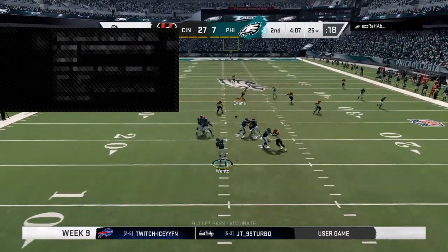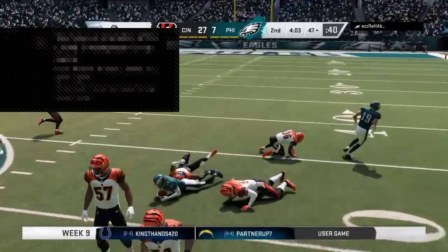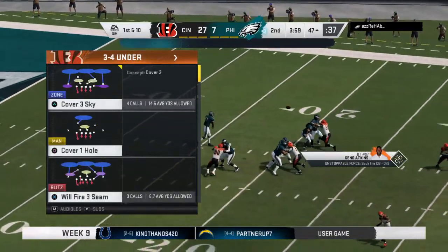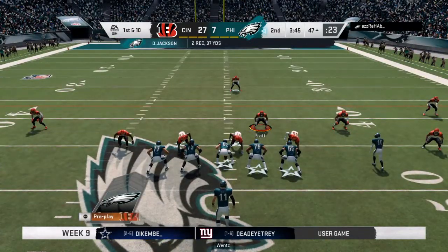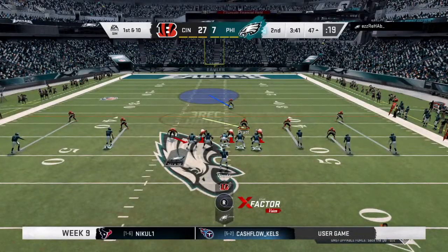On 2nd and 11 now. Wentz. It's caught by Jackson. And he'll be taken down, but not before they work it across midfield. A gain of 28 yards there and give them a first down. So they'll come up in Bengals territory now with a 1st and 10 at the 47.